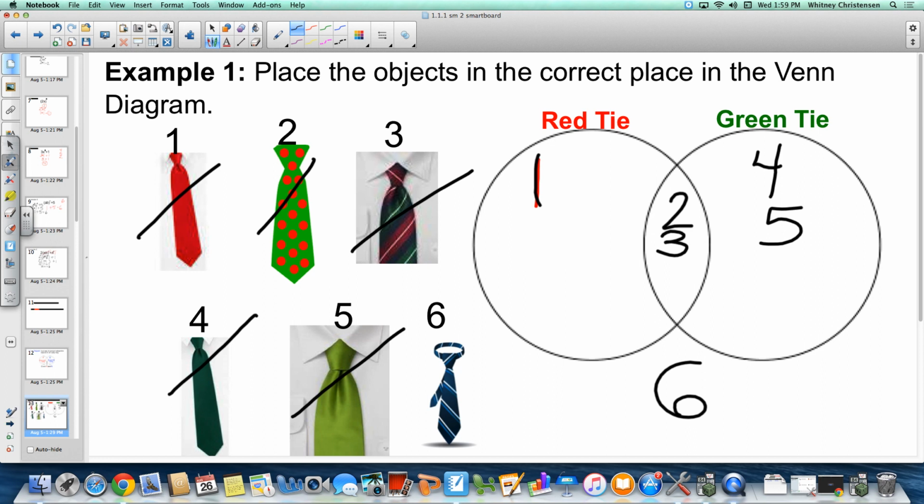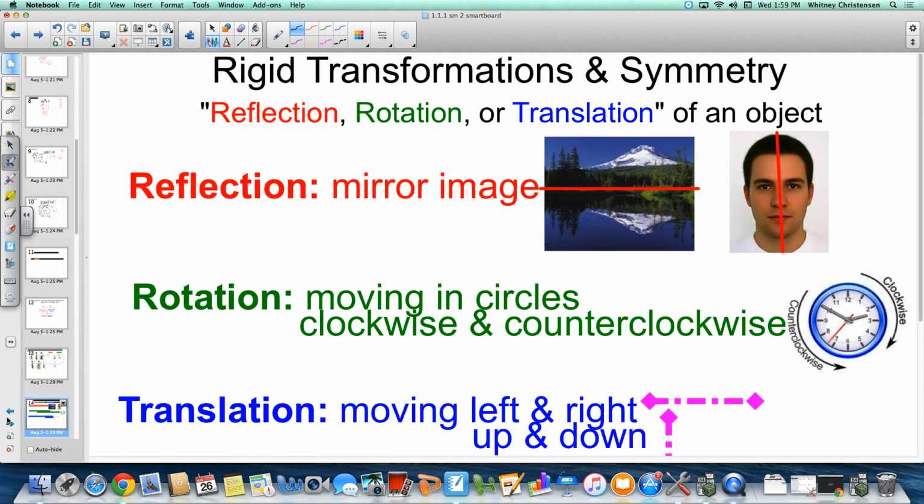So Venn diagrams are just an easy way to categorize objects. Okay, now if you're going to be taking notes, just start right here at reflection, rotation, and translation, okay? So we're going to be talking now about rigid transformations and symmetry, but first I want to focus on rigid transformations. This is a really fancy word for something really simple. So you're going to hear the words rigid transformations for the rest of this year. Don't let it scare you. Say, I know what a rigid transformation is, but it's a really fancy word for something not so fancy.